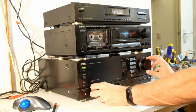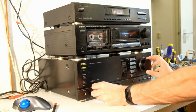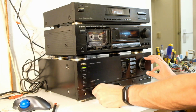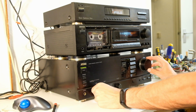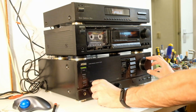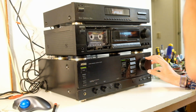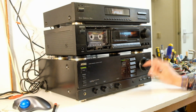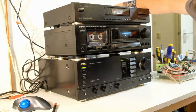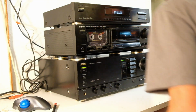So that needs a good clean. Ooh, that's... I fear that may be loose from the PCB. That's not great, so that needs some attention. Let's try the tuner, which probably has muting. There you go. Give me something that I can use as an antenna.